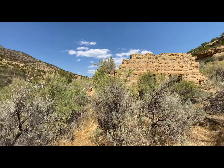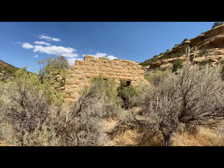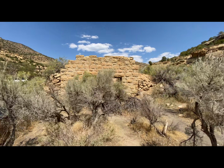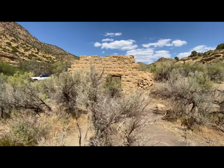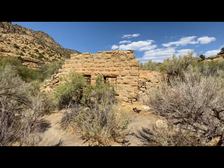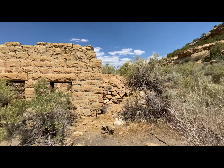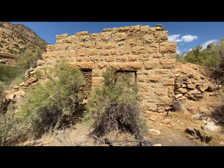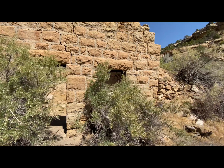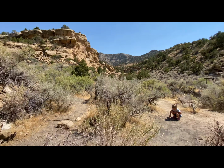It's another building. Too far from the big one. Max is convinced that if he touches sagebrush, he's going to be covered in ticks, so it's hard for him to get around in this kind of environment. Everything is too bushy. Looks like storage, probably. I don't know. Maybe not. Looks like storage.